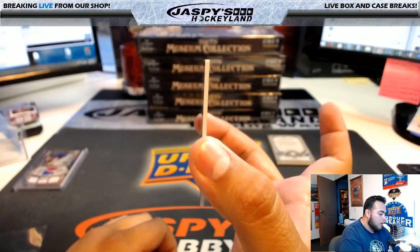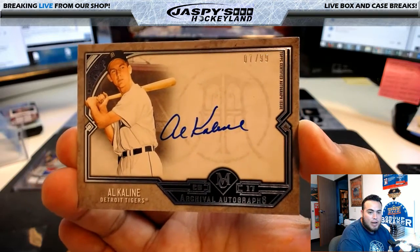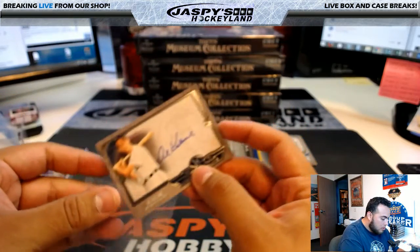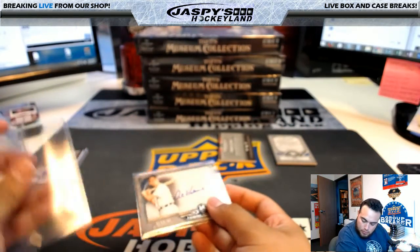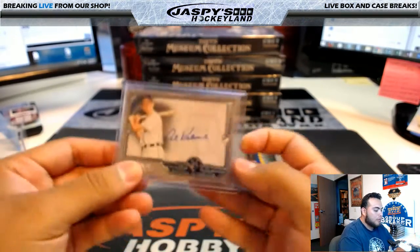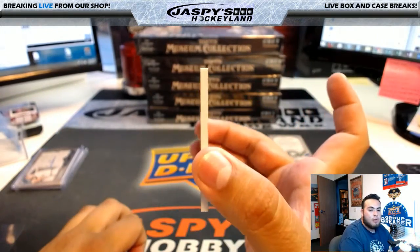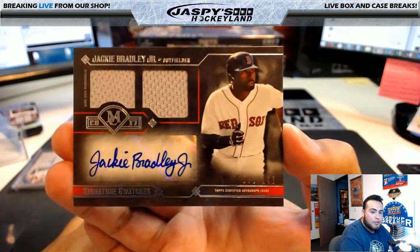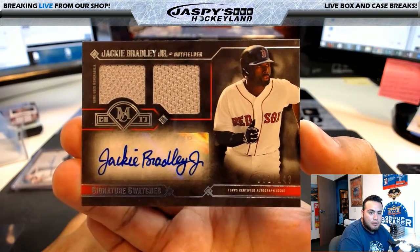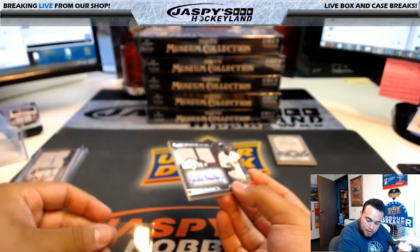Next one, we have, nice, Al Kaline for the Detroit Tigers, 7 of 99 archival autographs. Detroit Tigers going to Jason K. Again, one of the last few teams remaining. There you go, gets a hit. Next one, we have, nice, for the Boston Red Sox, 91 of 149, Jackie Bradley Jr. Signature swatches for the Red Sox. Boston Red Sox going to Lee.